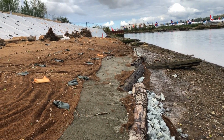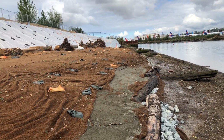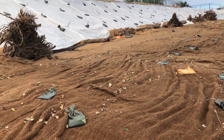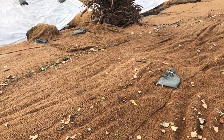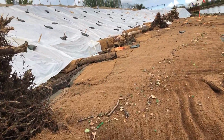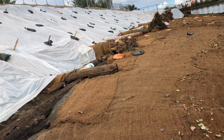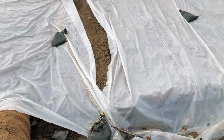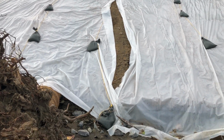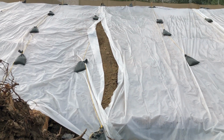Very challenging project. A lot of moving parts, and trying to get everything together to work is a challenge. We've been at this now, I think, 3 weeks, and worked out most of the bugs, but there have been a lot of bugs to work out. So just I'll finish on this. Sandbags not in the right place on the seam.